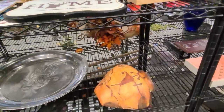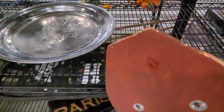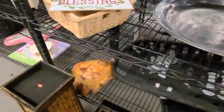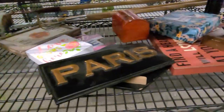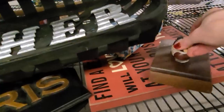Oh, what is this? This is a reproduction Native American wall hanging pot. Oh, there's a matching one down there for a pair. Paris sign. Oh, here is a little.